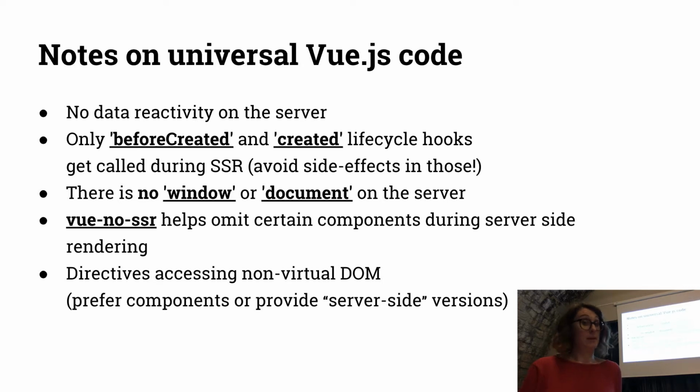Also, the thing that I didn't think about, but now it seems pretty obvious, is that there is no window and document on server because there is no browser. So everything that has to do with manipulating this stuff like carousels, pop-ups, whatever, forget it. It's not going to happen on the server. But again, what can you do with that? You can still use that, but render it on the client side.